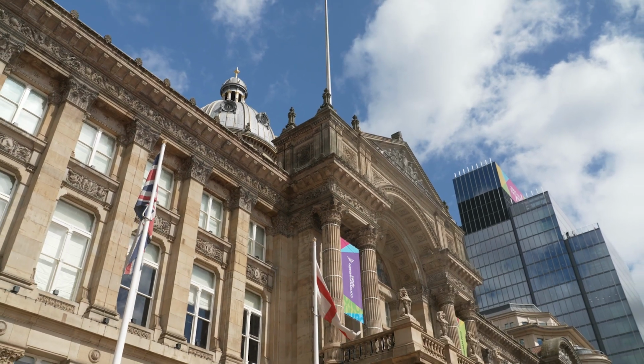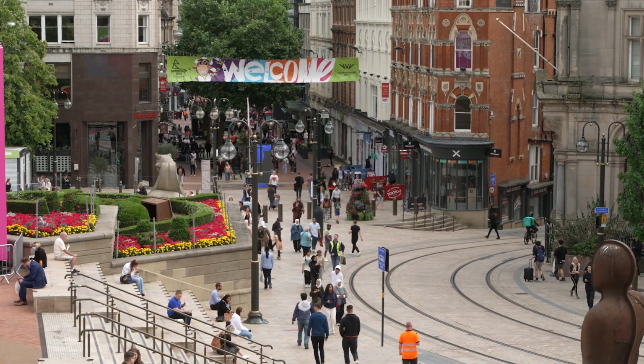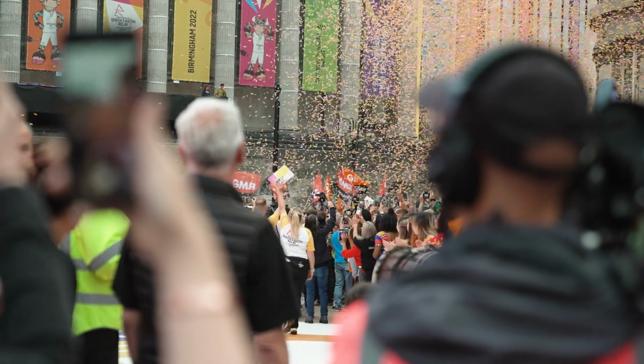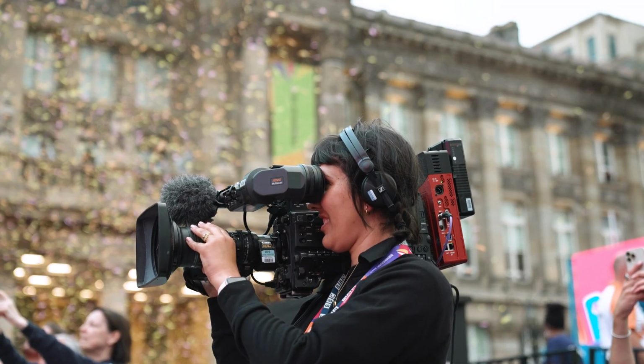It's Monday lunchtime before the Commonwealth Games opens, and here I am in Victoria Square. This is where the Queen's Baton Relay will come through and be carried by the BBC on the One Show in a couple of days' time. BT's here to support the BBC in the filming of the Queen's Baton Relay by providing a 5G private network.